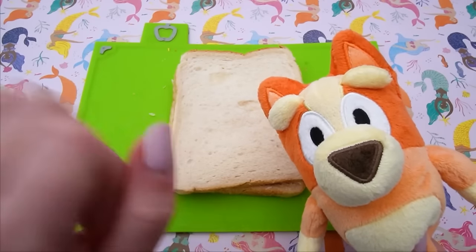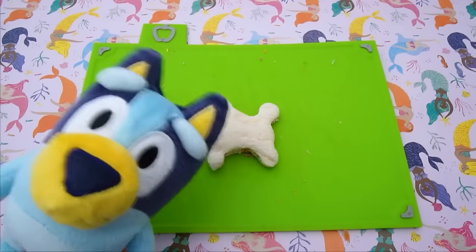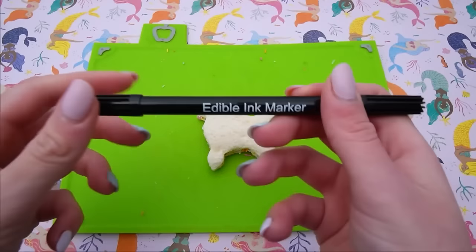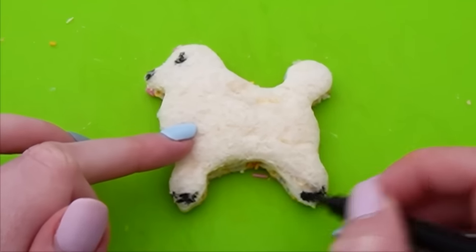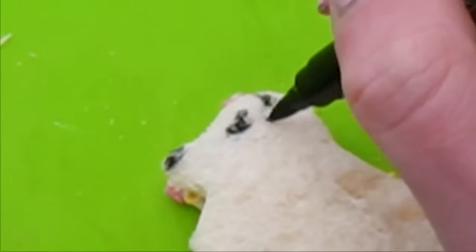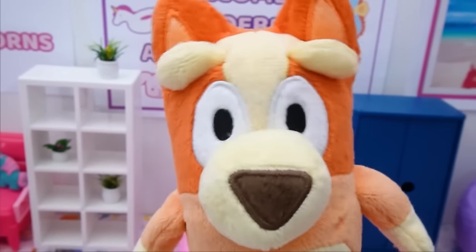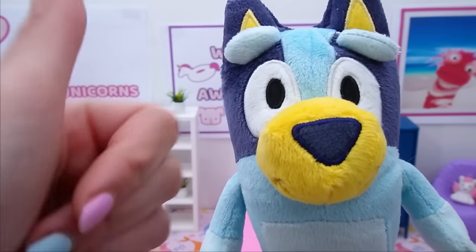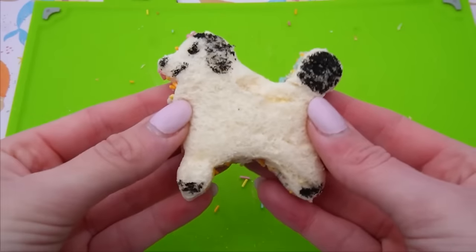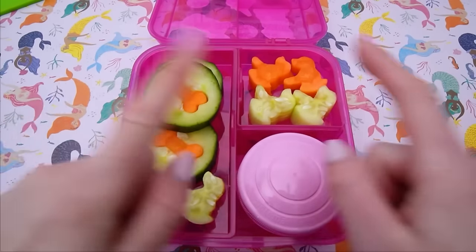Bingo! Time to make it extra fun! Aw! It's a poodle like Coco! Can we draw a face on it? Of course, Bluey! Using our edible marker! Delicious! I can't wait! I'm so hungry! Hey, Bingo! That's my lunch! Don't worry, Bluey. I have more fairy bread just for you. Let's pop fairy bread Coco into your lunchbox.